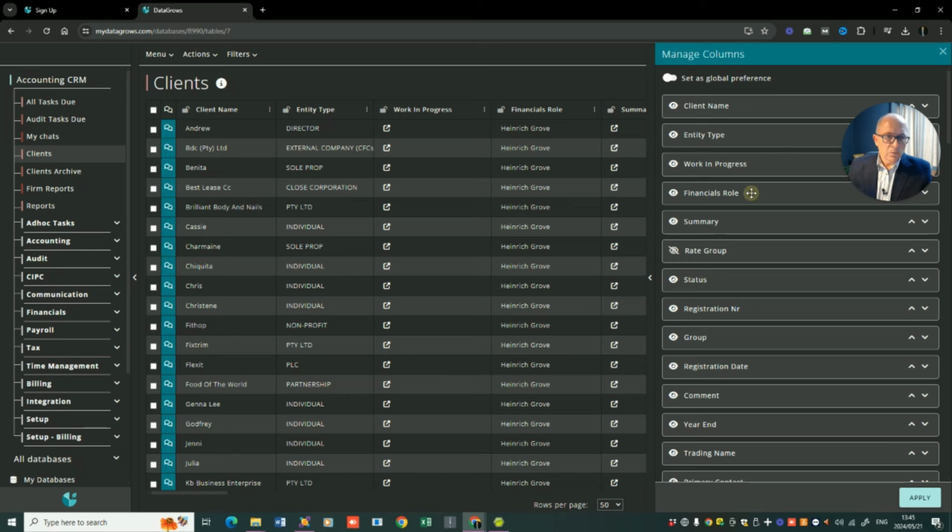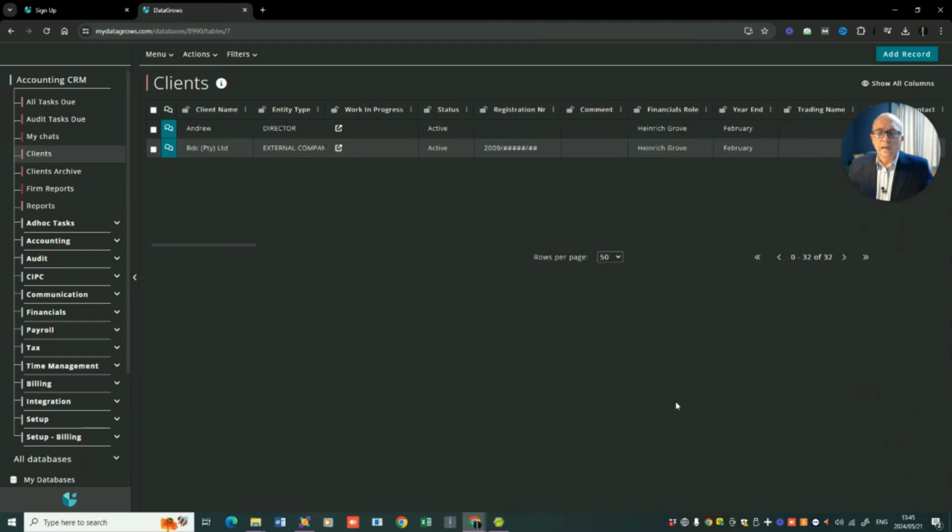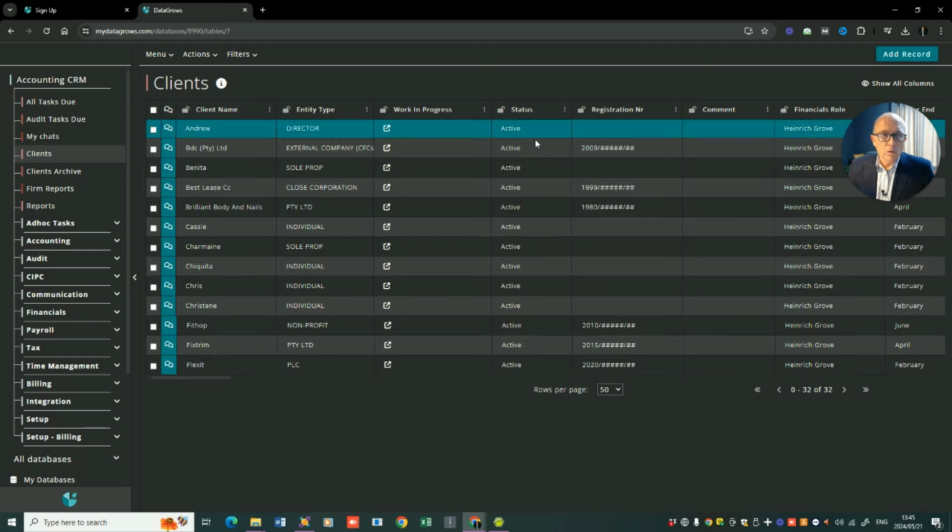So if I decide now I don't want to see the financial role there, I want to take that one off, and let's say for instance I want to switch the group one off, registration date. Let's maybe take the summary off as well. Now say apply, then you'll see that it actually applies it to the filters or to my columns over here.